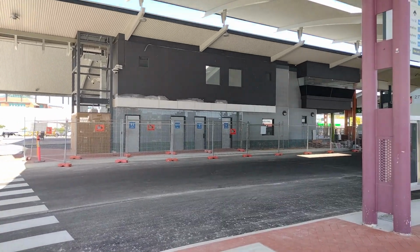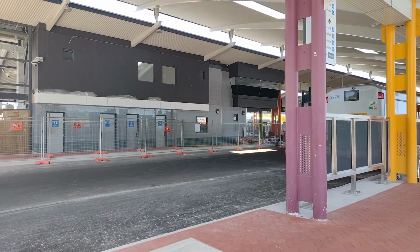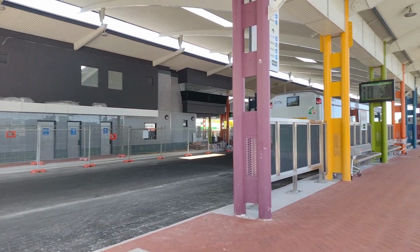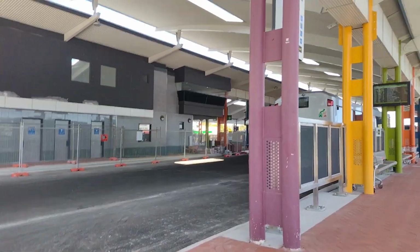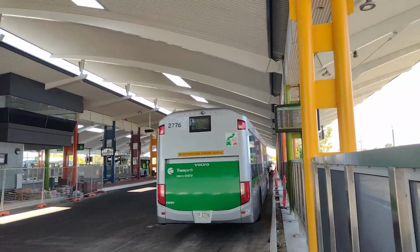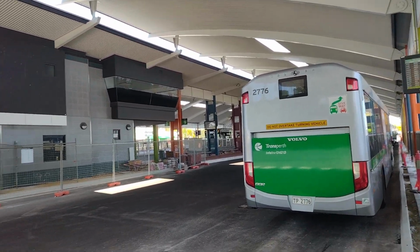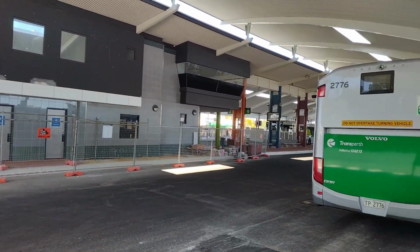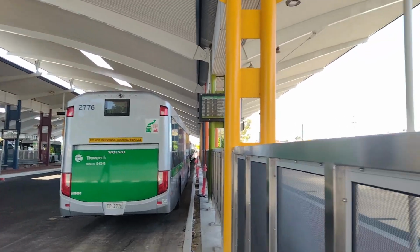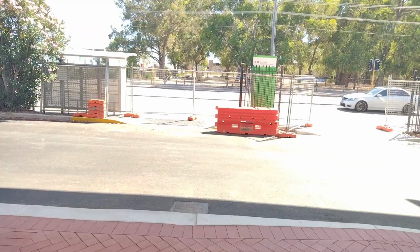Just another quick update. This is on Christmas Eve, in fact, way after the original video was filmed. There's some really weird stuff going on at Morley, because now all of these stand upgrades which I was talking about before are all done. As you can see, there's buses coming in at every stand except right here in front of the toilets. It's stand 5 and also stand 9 is still closed. Those are the only two stands that are closed.